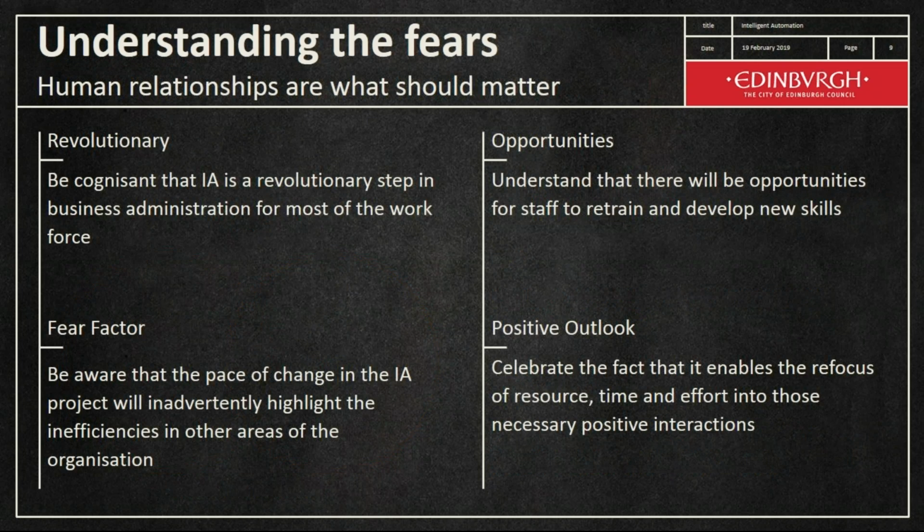Okay, and finally, I guess we fear what we don't understand. So we need to bring that knowledge into the light, and process automation can release a huge amount of valuable time to enable our colleagues to concentrate on what matters. And to me, it's human relationships that matter. They matter because they allow us to do things more productively and more efficiently, and therefore our cities can run more efficiently and smoothly. Isolation and disenfranchisement lead to separation and a lack of care.